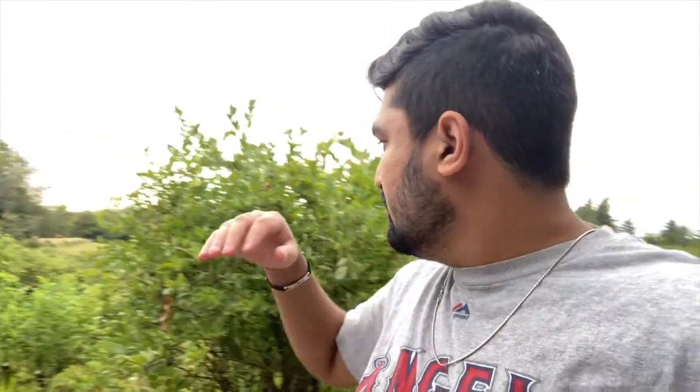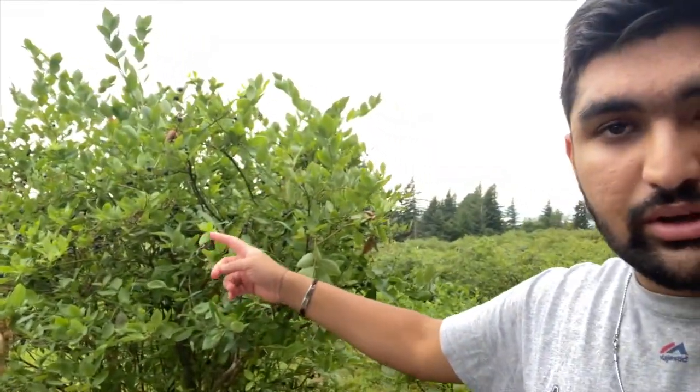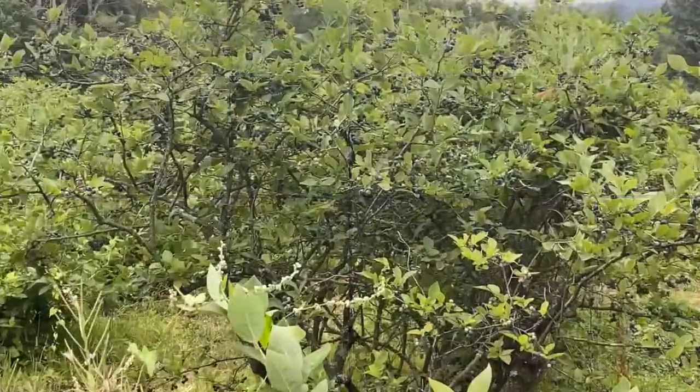All right guys, so we just made our first stop on the gorge tour area. Right now we just got to this blueberry farm area. As you guys can see, there's some fresh blueberries here. We're gonna go ahead and take you to that little shop and get some fruits of our own. It's a fruit stand. So yeah, let's go get some.